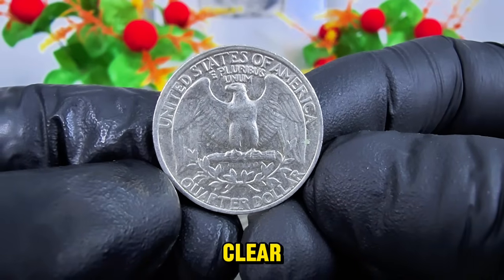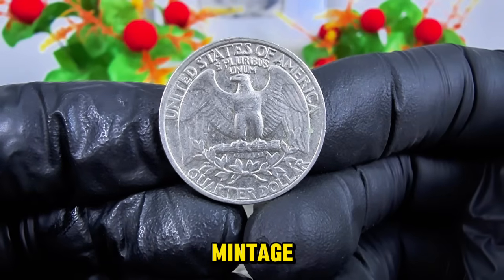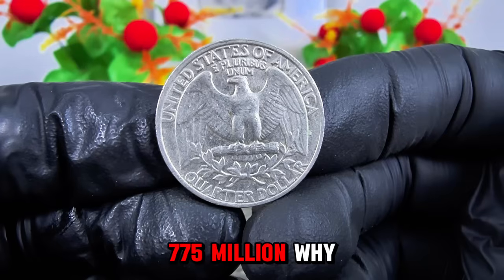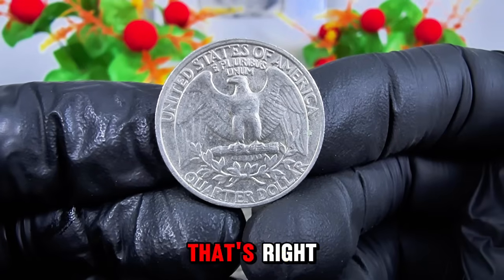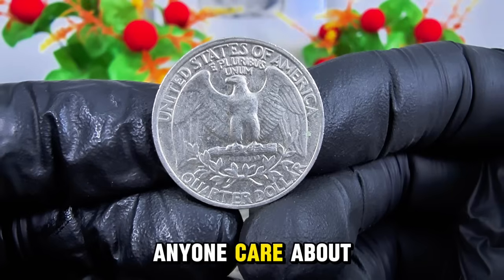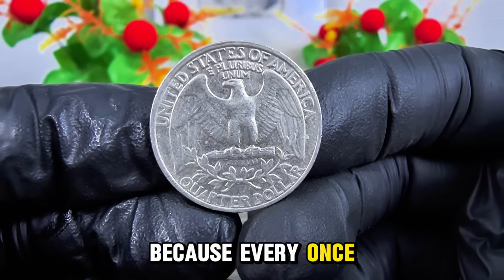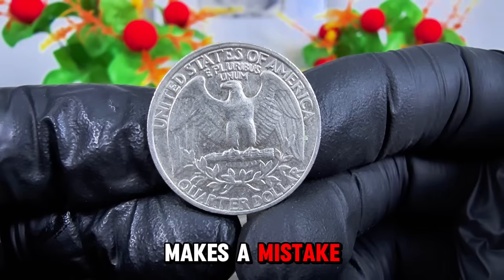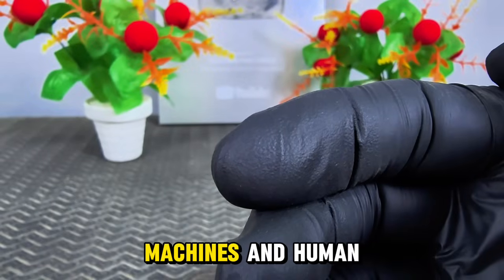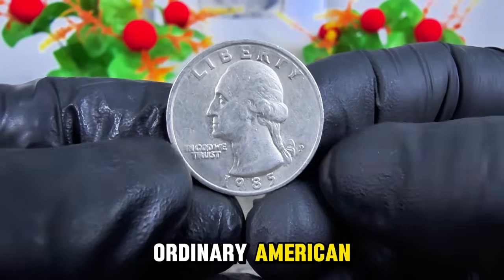Now let's be clear. 1985 wasn't a rare year by mintage. In fact, the Philadelphia Mint struck a staggering 775 million of these quarters. That's right, 775 million coins. So why would anyone care about a single 1985 P quarter? Because every once in a while, the U.S. Mint makes a mistake so big, so bizarre, it bypasses all the machines and human inspectors and winds up in the change drawer of an ordinary American.